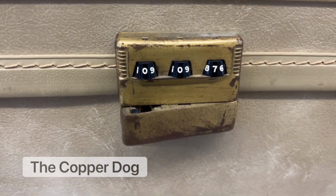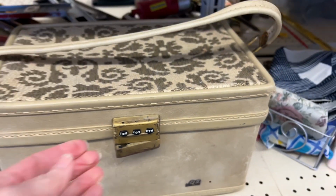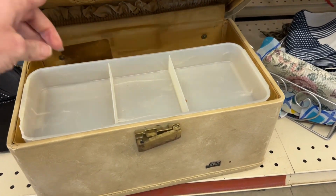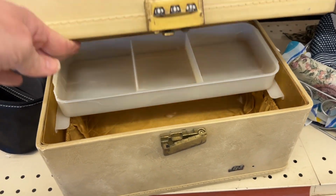When I first looked at this, I'm like, why do they have a lock on a sewing box? Because for me, it just looked like sewing. But then I got to thinking, oh, it's probably a travel suitcase, Brooke.